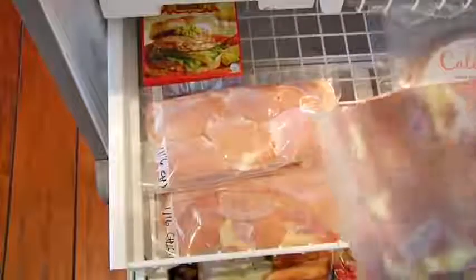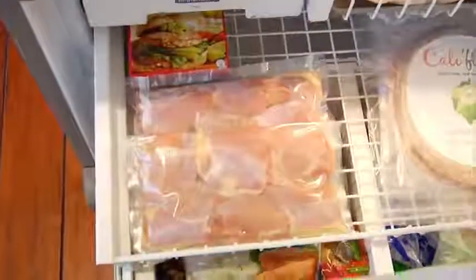So I just write the date on the bag, what's in the bag, and then I pop this in the freezer. And then during the week, when I need a quick meal, whether it's next week or 6 months from now, I can go in my freezer, I pull out my chicken, I'll let it defrost in the fridge overnight, and then I might make a really simple meal like my 1-pan chicken, potato, and veggies.